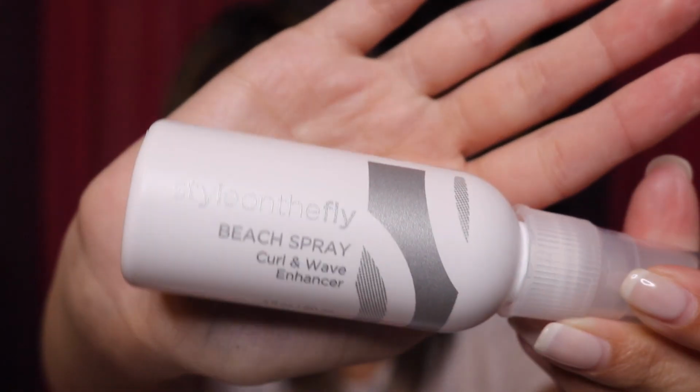And then the next 2 things that they sent me, I believe, are for curly hair, which I do happen to have, but I always have it straight for the most part because I like it better. So this is their Beach Spray Curl and Wave Enhancer. And the directions are: spray evenly through damp hair from root to tip, and let your hair dry naturally or heat dry on low setting, gently molding waves and curls into shape.